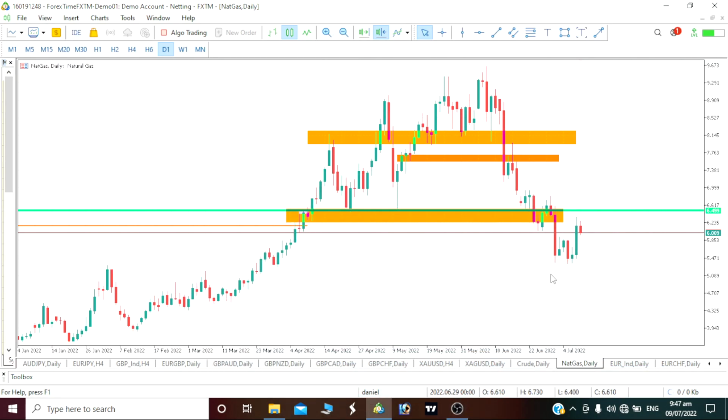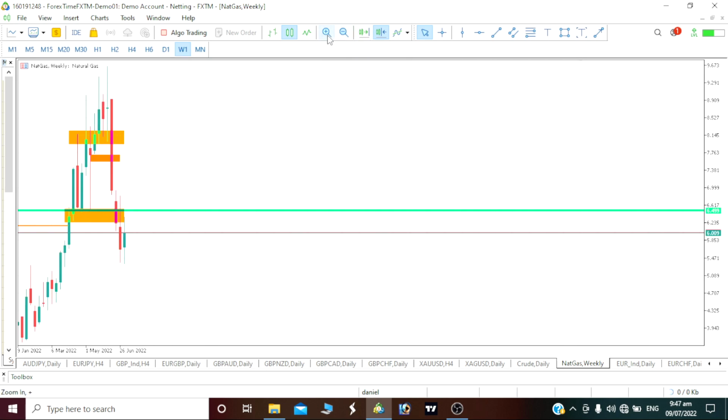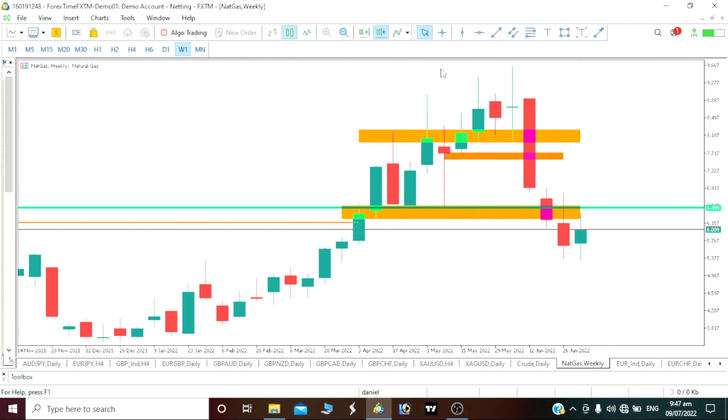So guys, now on our natural gas for the week. First of all, we will start on our weekly time frame. If you can see on our weekly time frame, we are actually on a fall, right? And now we've had this pullback, and we can see this pullback was actually a legit area here. Our pullback has gotten to this legit area.